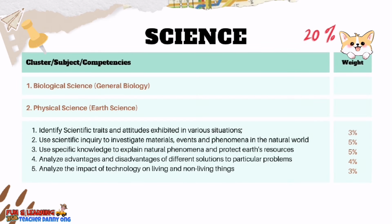Now, 20% of the Gen Ed exam is science. And it covers 2 topics, which is the biological science or the general biology, the physical science or the earth science. But, as you can see, the competencies are more centering on the skills in science, particularly 3%, to identify the traits, the scientific traits, and attitude exhibited in various situations. So, it will be a situation-like structure.